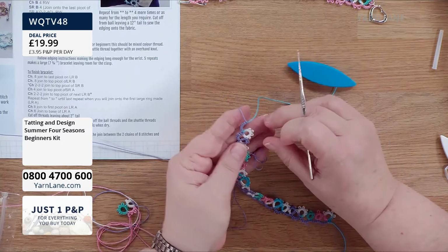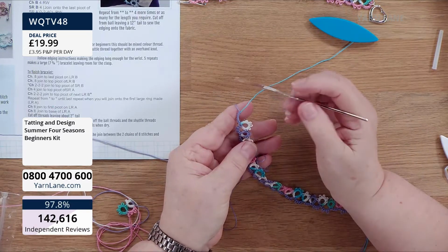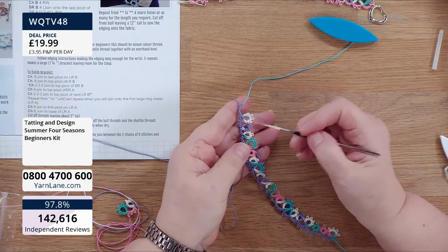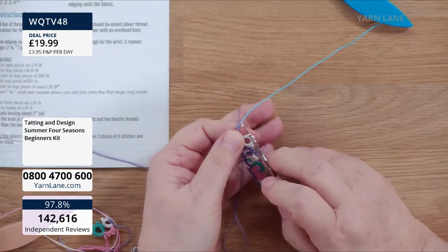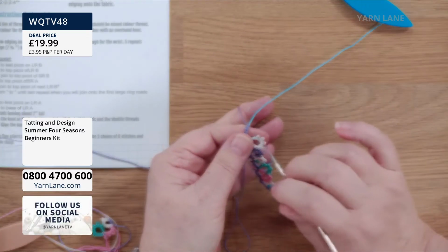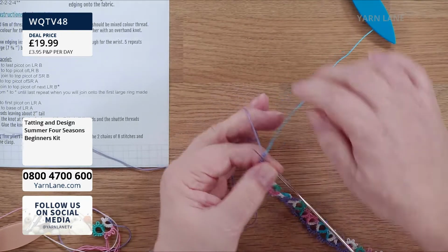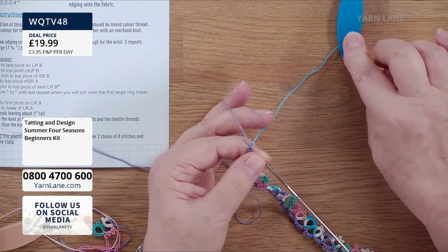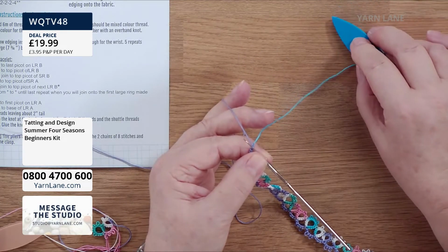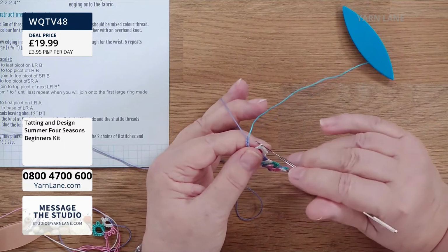Because it tells me to join to the last picot on the large ring, which is this one here. So I'm going to put my crochet hook through front to back, and then instead of bringing through the thread which I've been making the chain with, I'm going to bring in the thread that's coming from the shuttle. Oh, because it's going to lock. Yeah. And then we're going to bring that through.